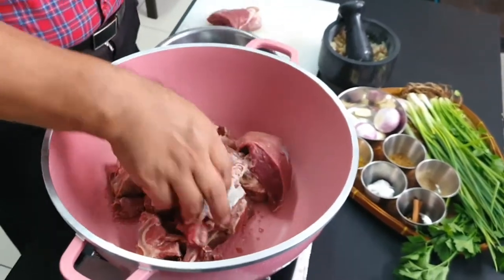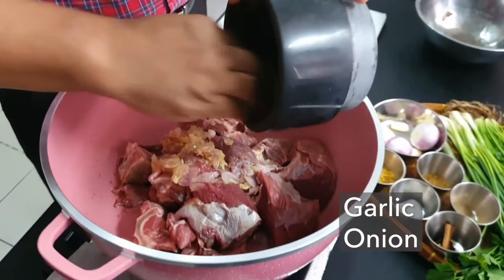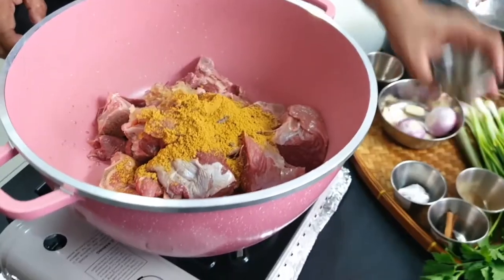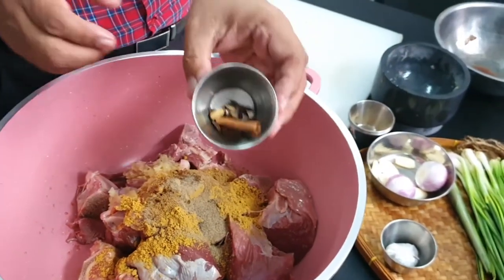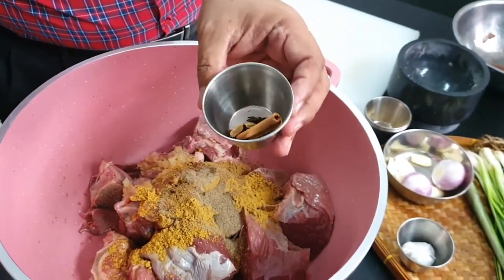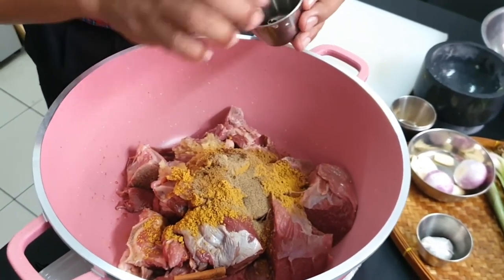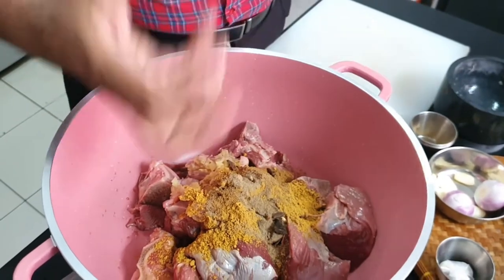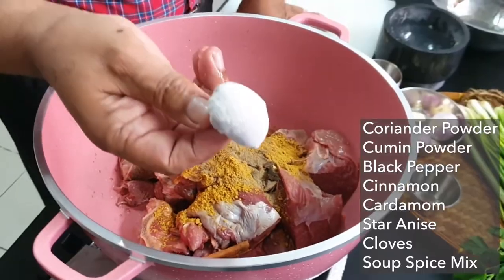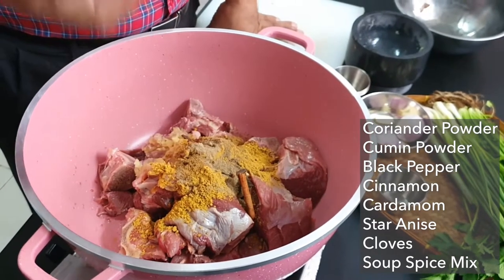The meat inside here. The garlic and onion. All we put it all together. Coriander powder, cumin powder, black pepper powder. We call it in Malaysia empat sekawan, or four friends. Actually, this is cinnamon. You have cardamom, you have star anise, and also a clove. Yeah, just to give more spice to this. We call it a soup bunjut. Contains all those things, just to give more flavor.